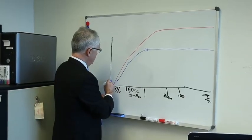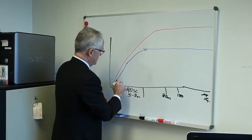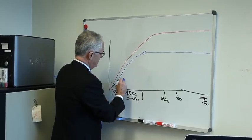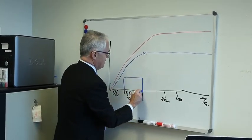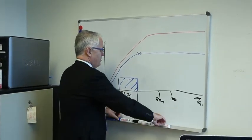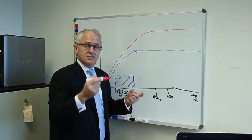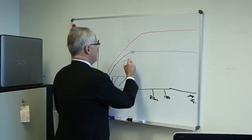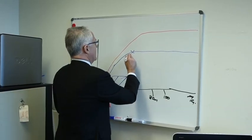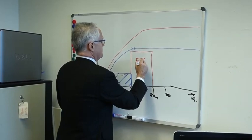So for dial-up, well, that's very little. That's no cost. Then for ADSL, you need to have a DSLAM in the exchange. Let's say that's the cost for that. For fibre to the node, quite a bit more. You've got to run fibre out to the street cabinet and have a street cabinet there. So let's put that up there. It's quite a lot more. So that's fibre to the node.